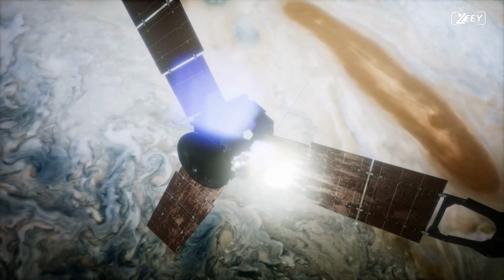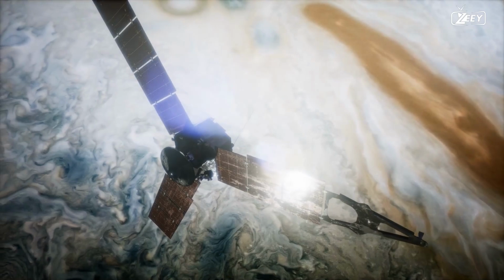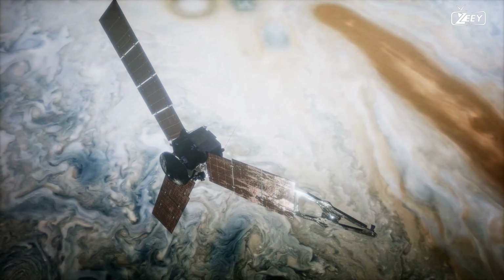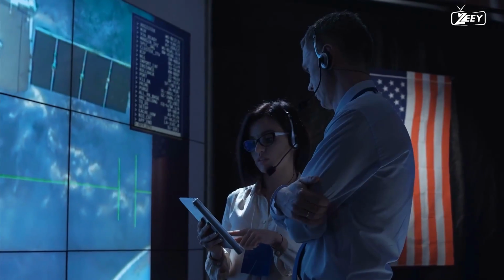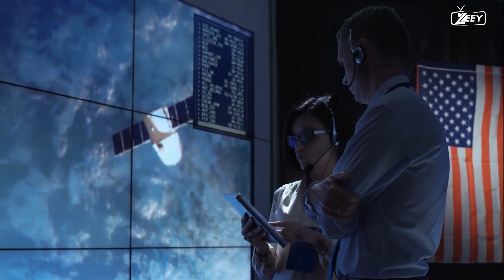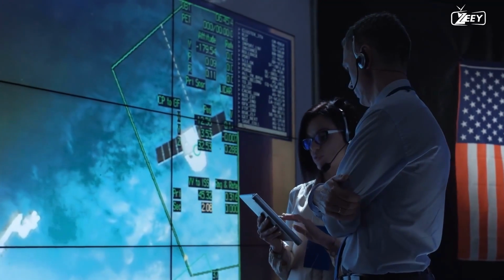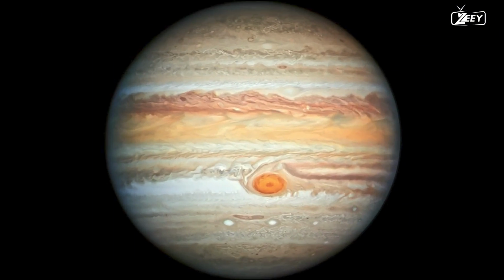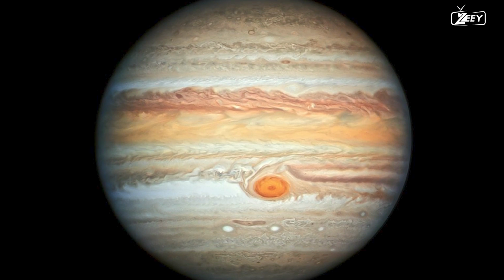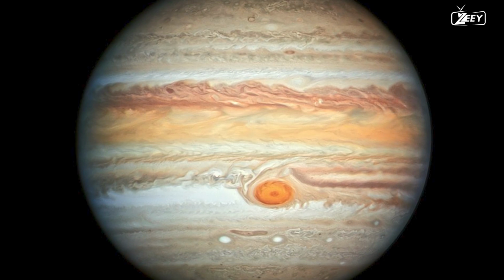Introducing the Juno probe. Since its launch in 2011, it has been providing NASA and others with a wealth of Jupiter-related data. Even now, 10 years after it was first introduced, it is still giving people useful information, like some recent fresh discoveries. For instance, if you've ever taken the time to look closely at Jupiter, you've probably noticed a great red spot that is clearly visible to everyone.